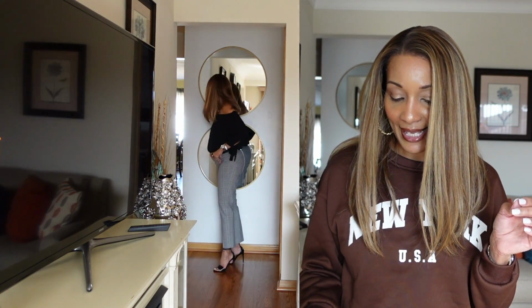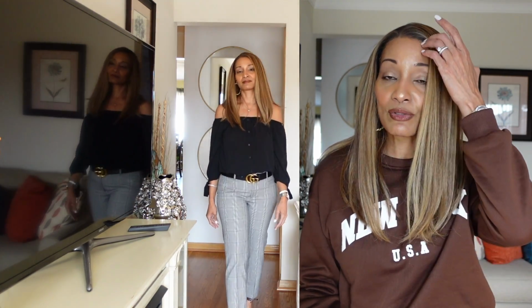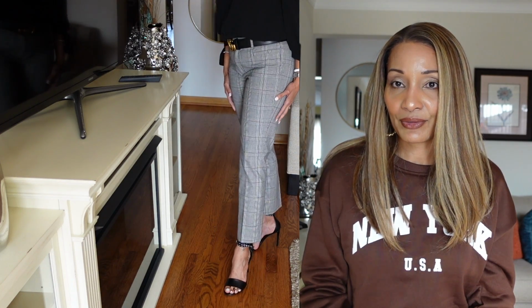These are in a size 8. And these have stripes in them and they're really, really cute. And again, I paired them with my Louis Vuitton shoes. Ladies, if you have these types of pieces, like I said, you could definitely transition this from summer to fall wear. You could definitely pair it with boots. I love this outfit. I think it is so cute.